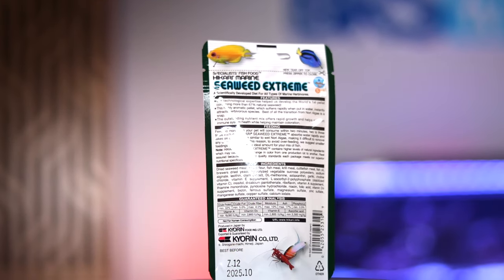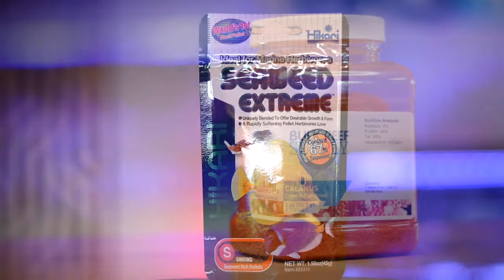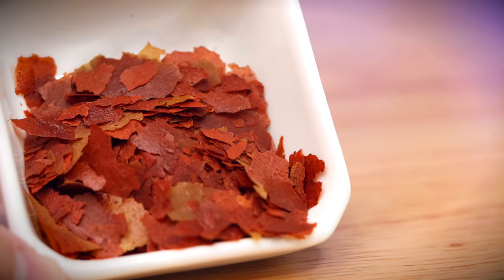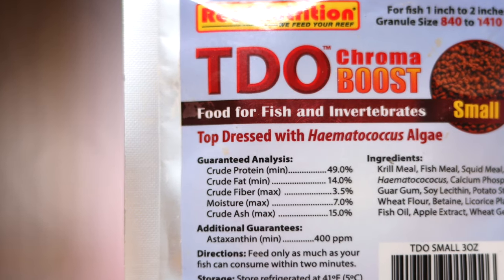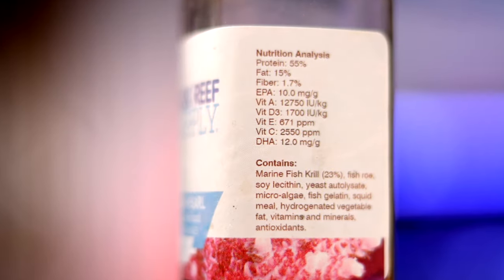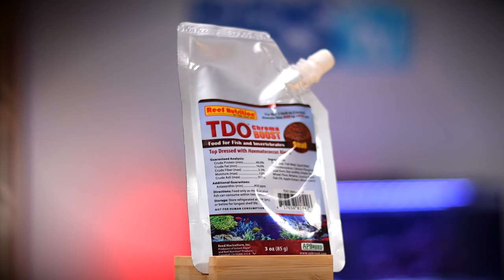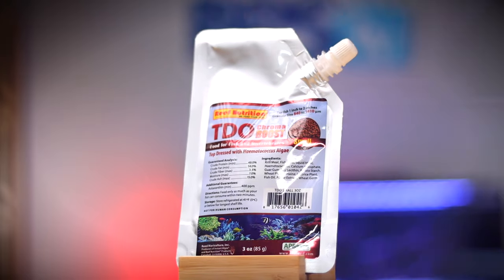Moving on to nutrient density, we're only going to consider pellets and frozen food, although there are also some really good flake and freeze-dried foods out there as well. The simple truth is that pellet foods are astronomically more nutrient dense by weight when compared to frozen foods. This means that pellet foods have the potential to deliver more nutrition in smaller amounts to our fish and inverts, but the downside is pellet food is much more likely to add unwanted nitrates and phosphates to our tank as well.